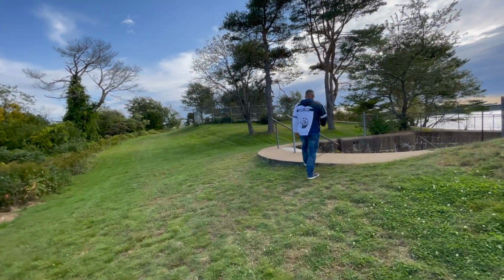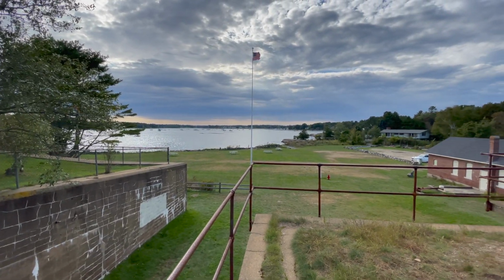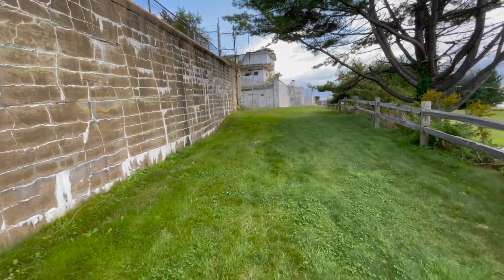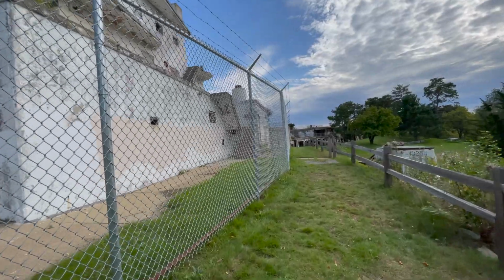Fort Stark was one of the many forts in this area that were built around the time of the Spanish-American War. The purpose was to defend Portsmouth and, more importantly, the Portsmouth Naval Shipyard. But there have been batteries and fortifications here since the 1700s, actually, even during the American Revolution.